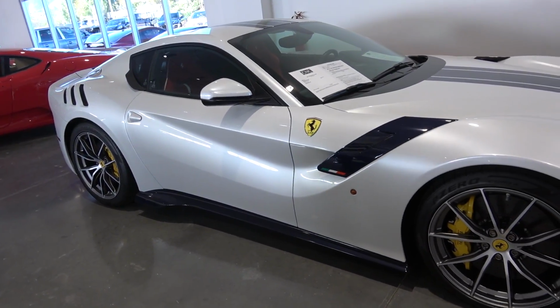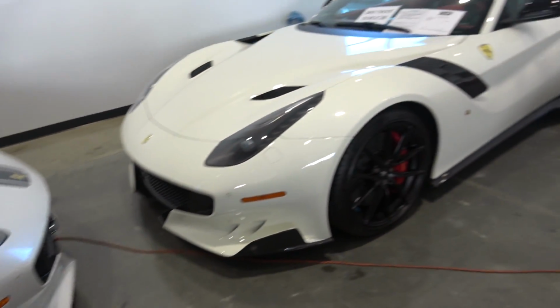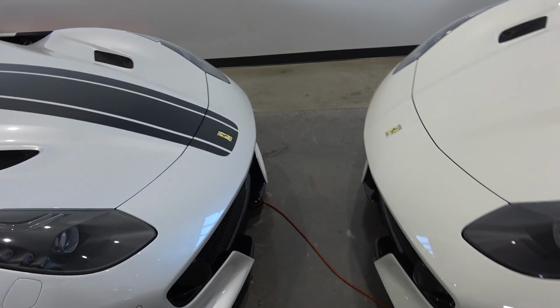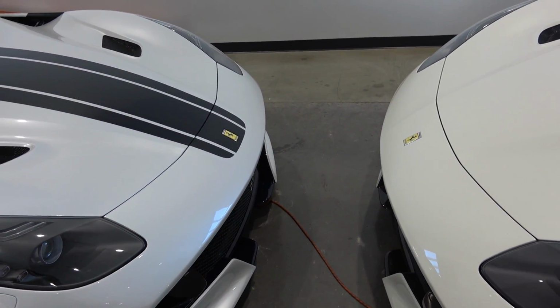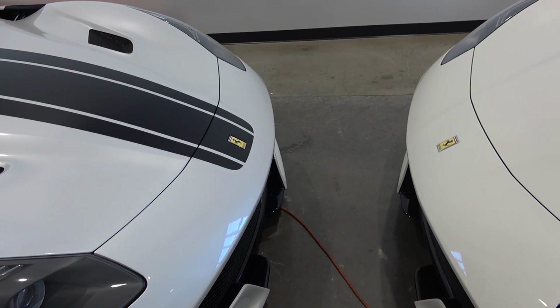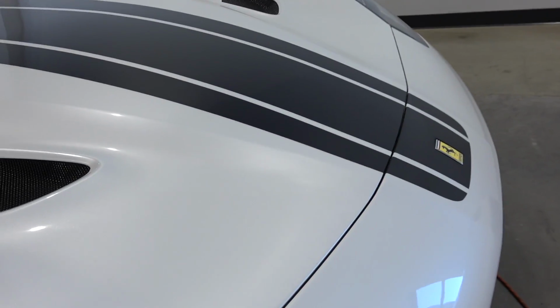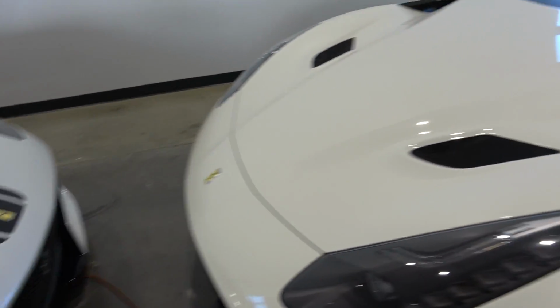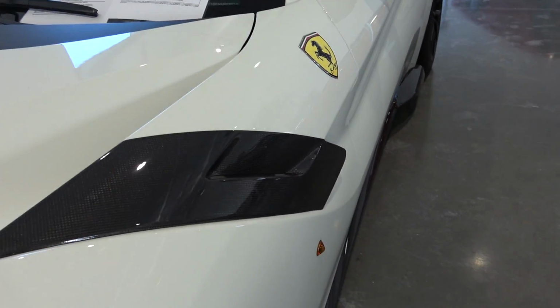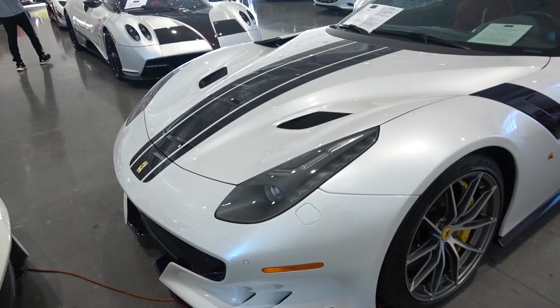We got the tailor-made F12 TDF right over here, and we got the regular F12 TDF. Now it's a little hard to see, but the one on the left is a special Bianco Liana white. It's a pearl white. I don't think you can see it on camera, but this one looks infinitely better than the one to the right, which is just basic white, I guess. And it's got the standard black carbon bits right over here, and the stripe delete. Got the dark blue stripe and the dark carbon bits.